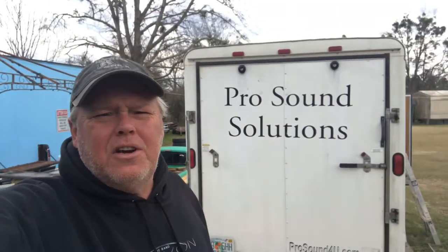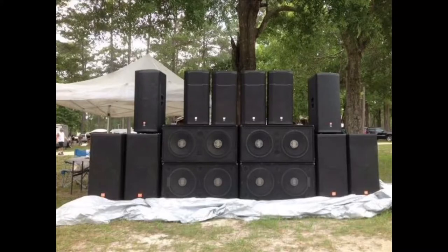All right, so here's our sound trailer. It's a 6x12 cargo trailer. It's single axle, not nearly as stout as what I pretended it was. Every time it left the house, it had about 3,000 pounds worth of JBL speakers and Crown amplifiers, and somehow or another, I fit it all into this trailer. I mean, we're talking about a massive amount of equipment that went in there. So, this is what we're working with.